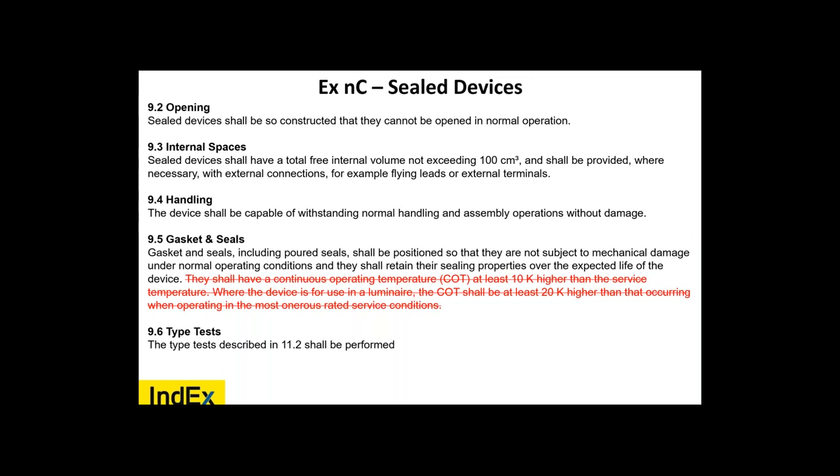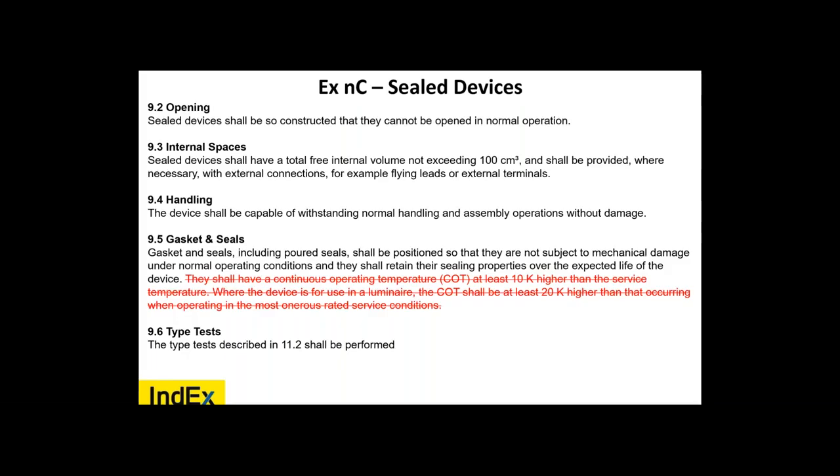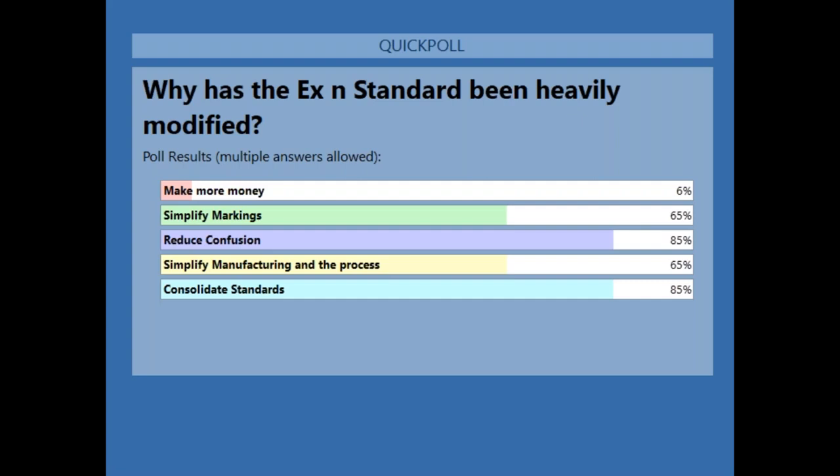Now, let's ask a question. Why has the EXN standard 60079-15 been so heavily modified? Multiple answers here. So remember, there's manufacturers, test laboratories, certification bodies, procurement, designers, installers, inspectors, maintainers, operators. Okay, good enough. The correct answers are the bottom four.